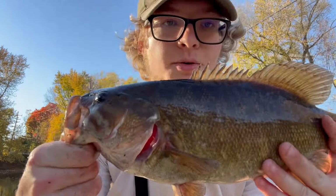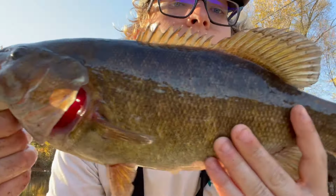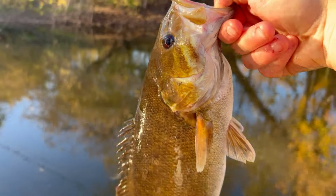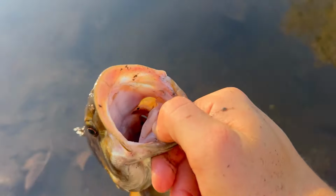All right, you guys, here's our beautiful smallmouth, our second one of the day. He also ate the spinner. I'm gonna go ahead and measure and weigh him and see how big he is. I actually can't measure him because I have no measuring tape. Another beautiful smallmouth right there, you guys. Let's get him back.